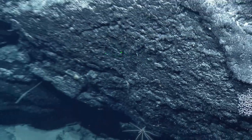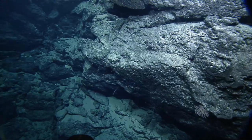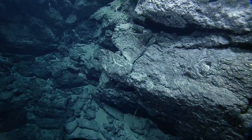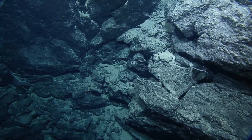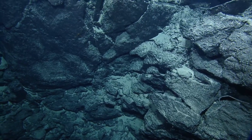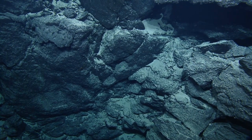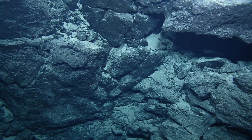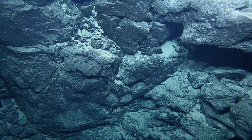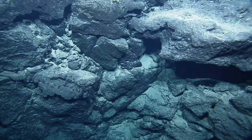Looks like we're getting to the top of the wall here. Okay, just follow along. Seems like there's a little more action here. We have tiny black corals. My dad in the chat asked what about the bottom of Crater Lake. I don't know if they've ever done any dives down to the bottom of Crater Lake.